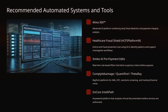This is an end-to-end fraud prevention tool that leverages AI to identify suspicious patterns and support investigative workflows. Essentially, it acts as a comprehensive safeguard, helping us spot fraud activities quickly and streamline investigations to respond faster. Moving on, Symbo AI Prepayment Edits offers real-time, rule-based filters that block suspicious claims before they even go out for payment. This proactive approach minimizes the risk of paying fraudulent or erroneous claims, saving time and resources.